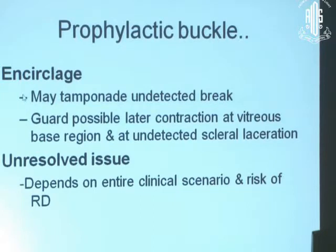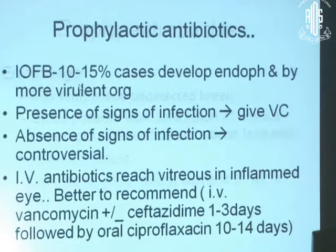And prophylactic buckle, whether we should do it, I don't think most of us do it now, but it is totally depending on the clinical scenario and the risk of the RD. But prophylactic antibiotics are a must in any closed globe, open globe injury, because in 15% of the cases they go for endophthalmitis. We don't give steroids, only Vanco and Septa are given intravitreally.